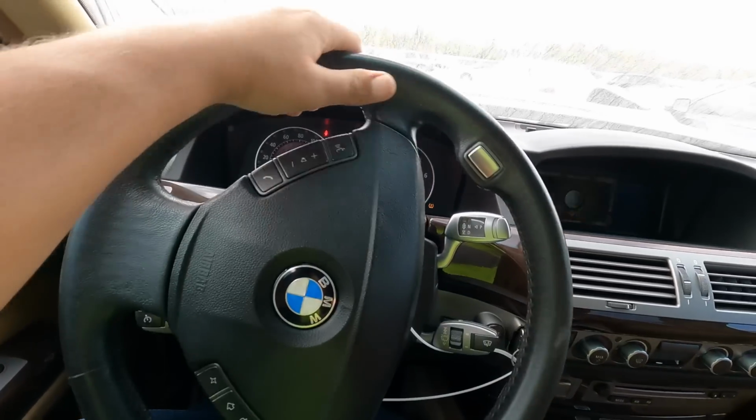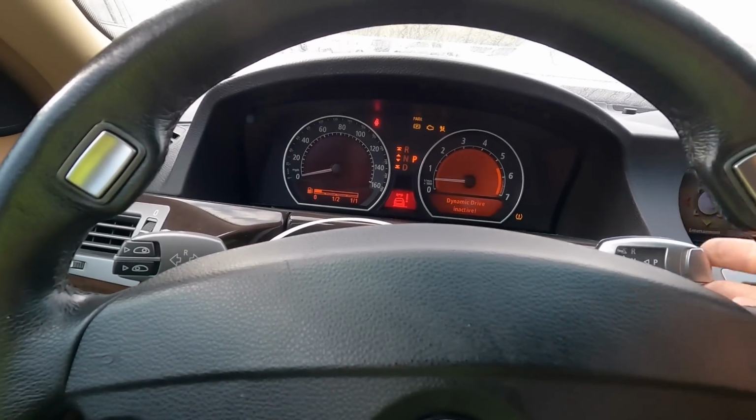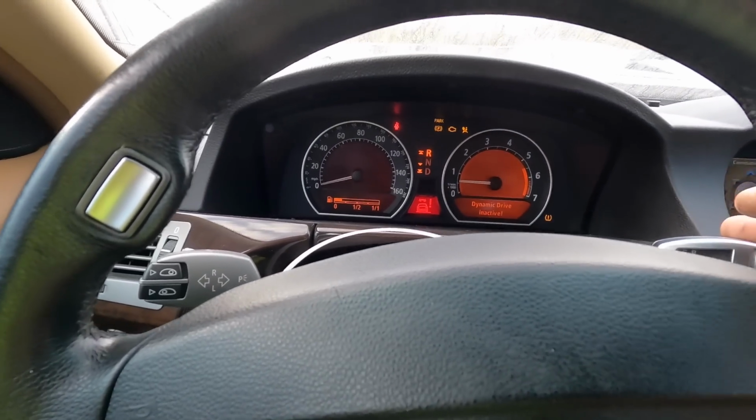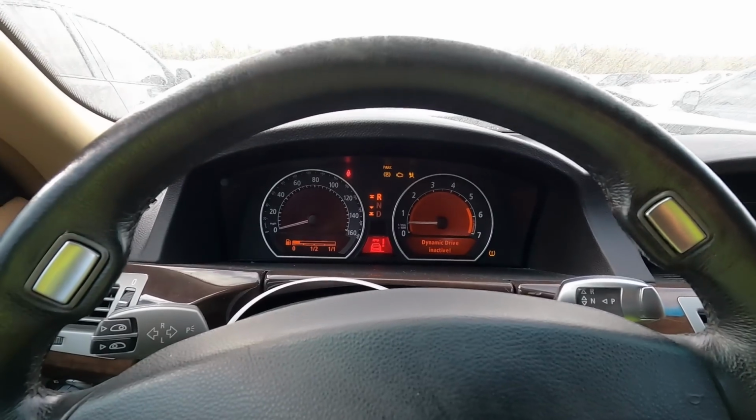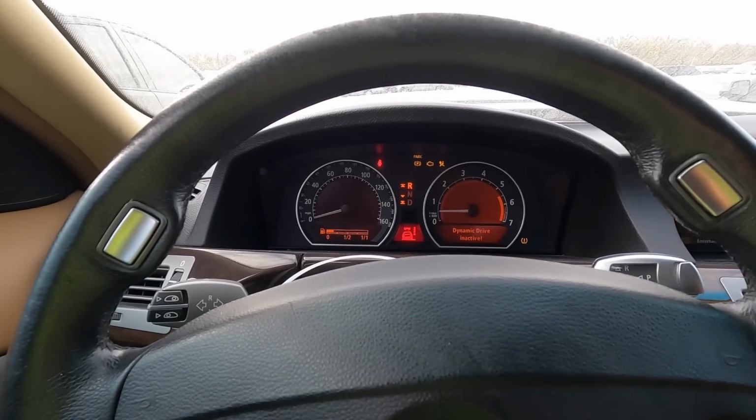The engine sounds good. The steering feels good. Let's put it in reverse and see if it moves. This is what I'm curious about: will we end up getting some type of a transmission fault code?